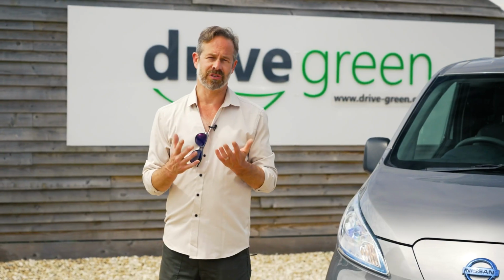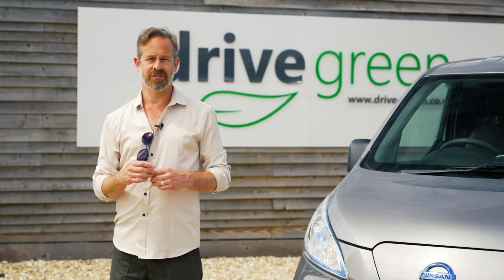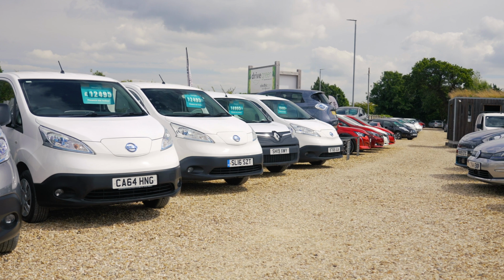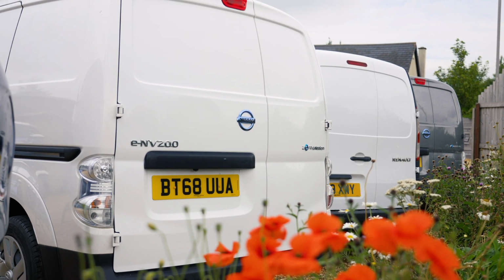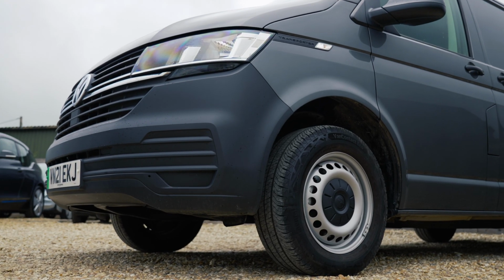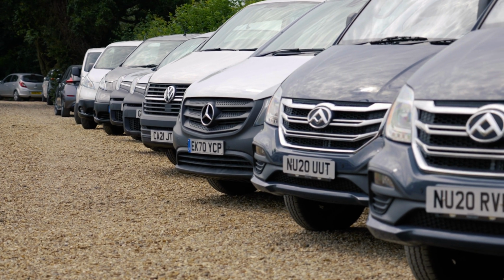The main thing when choosing an electric van is to make sure it fits the job you want it to do, and it fits it in terms of size, capacity and driving range. We have a big selection of all these vans at Drive Green, big and small and at every price point, and with all the specialist advice that comes from years of working with EVs. So we are the perfect place to visit to try and choose the right electric van for you.